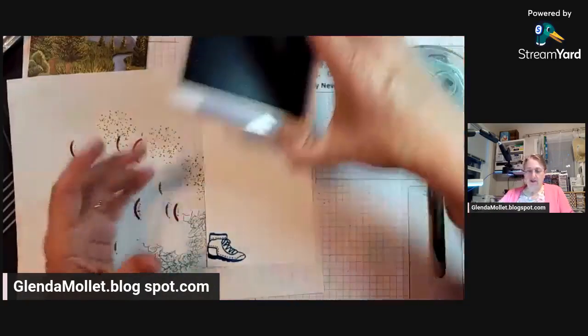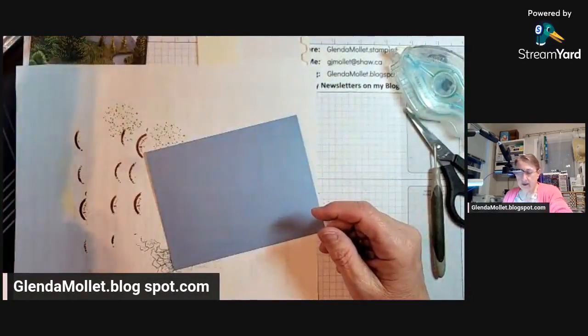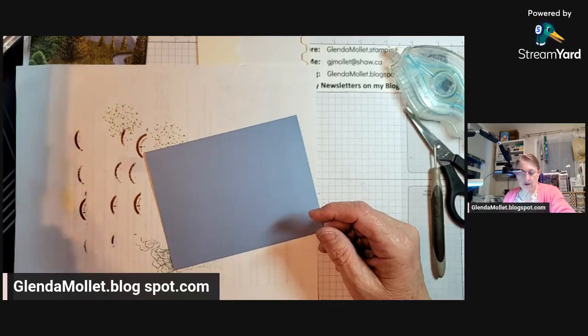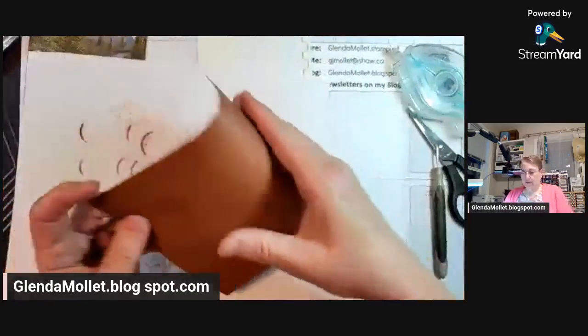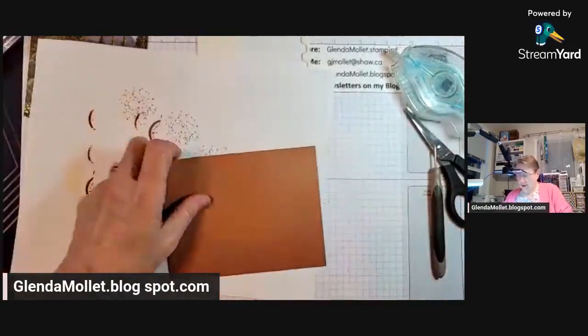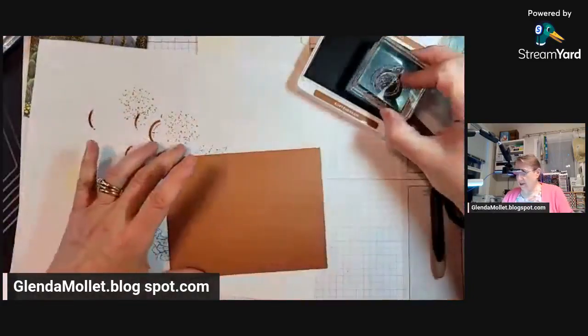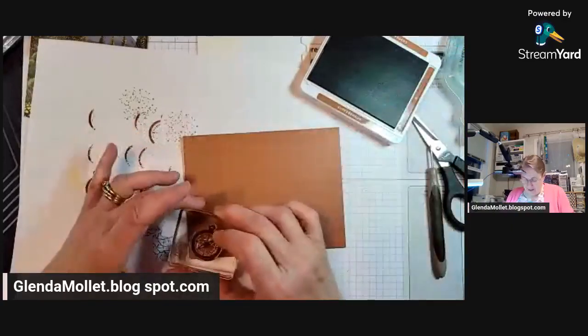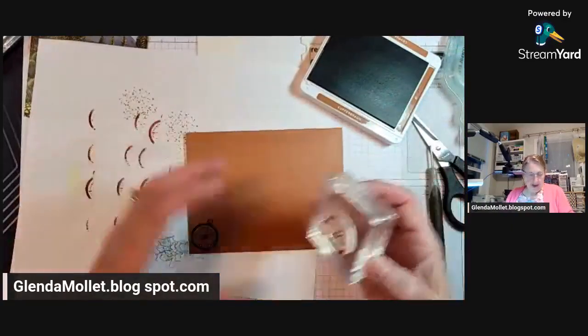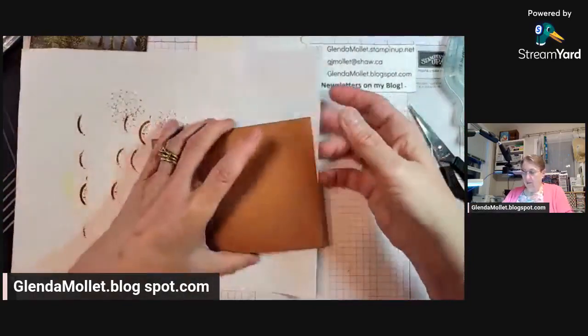Put a blue shoe on the inside, and then this one. This is the envelope. So I'll put a compass on here. So you get the idea. So this is the add-on kit, extra cards, and envelopes.